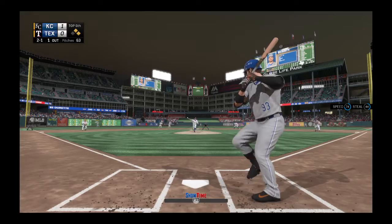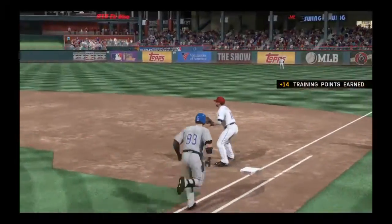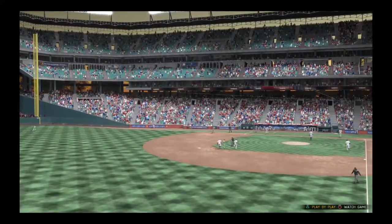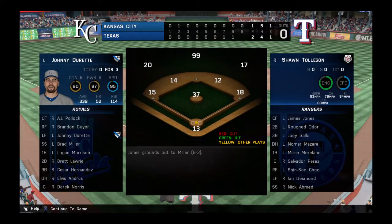And the pitch on 2-1. On the ground is short. This could be two. A bare hand for one. Relay to first in time, and just like that, the side is retired. A hit and an error in the inning, but they failed to score.